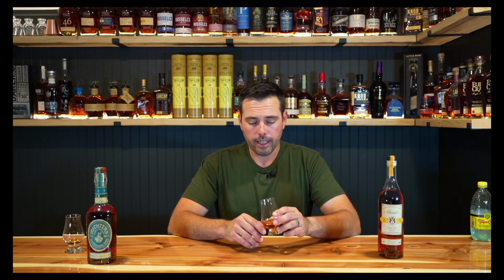And small batch, all that means is that it's blended. They just blended it together. The architect that you see right up here, that's also Penelope. It's in French oak, and that is a lot more French oak forward.